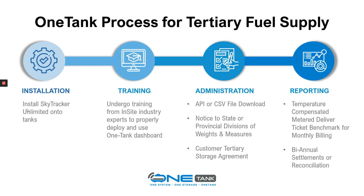And then finally, for the administration part is the customer tertiary storage agreement. We have templates of these that are ready that you're welcome to. You can also create your own. But it's basically an agreement between you and your customers, acknowledging the tertiary storage part of the tank and the consumption billing part, especially if the tank is a customer-owned tank. So obviously you would need their permission to be able to use that, which historically we've not ever really run into any issues from end users who are stingy about things like that.